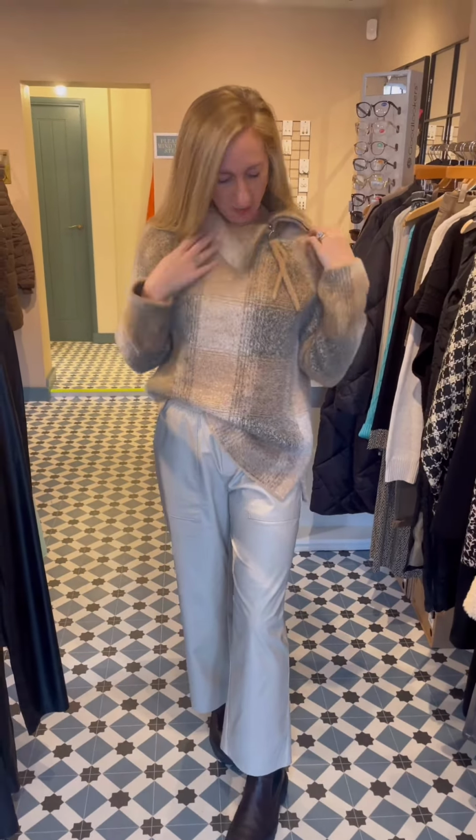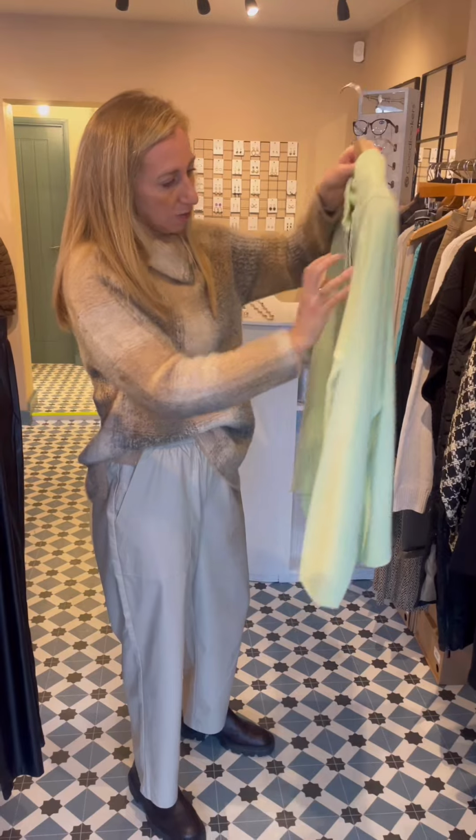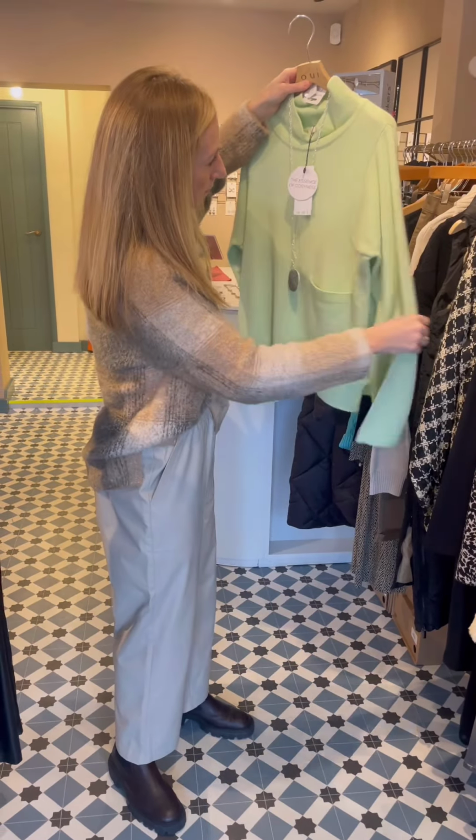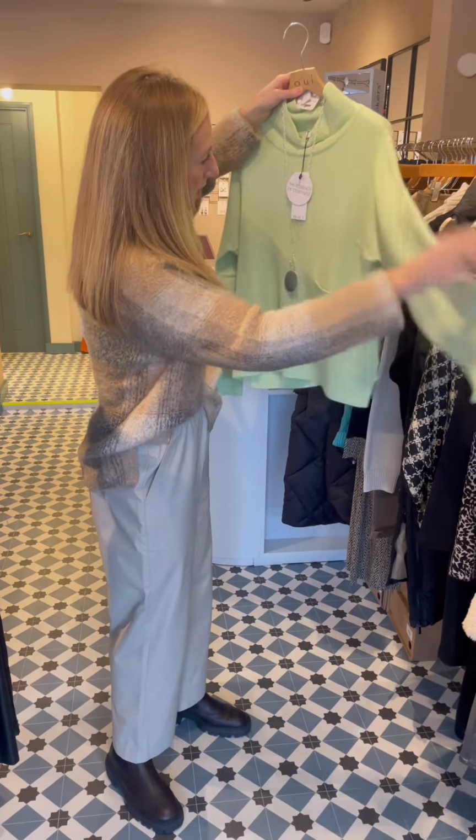So next is a classic for them really. We've done this a few seasons now. This is the turtleneck jumper in light green, pocket detail, typical WE styling, that bit of detail there, so you've got that square pocket on the shoulder, just a nice loose neck to it. 129 for that one, and that mint is beautiful with all those beiges. It's lovely with chocolate. It's just a really nice pop of colour going into the winter.